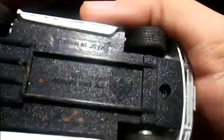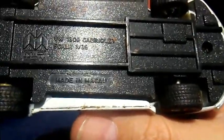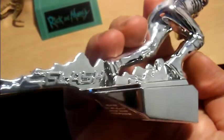This is by what? Made in Macau. I don't know where that's from. And this is a flash. This is a magnet. It sticks to the desktop. Right here. Oh, you didn't see the little astronaut guy. The helmet.